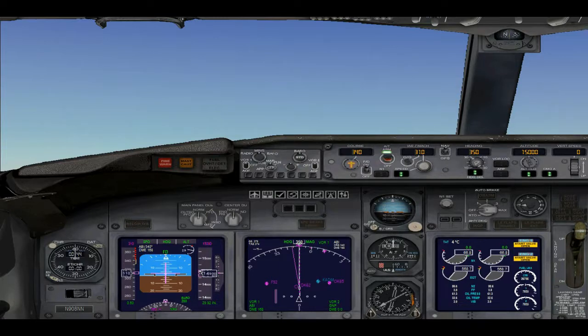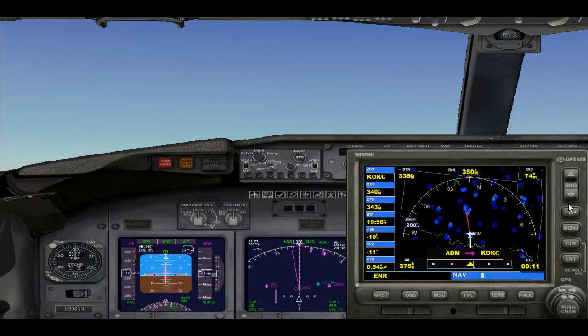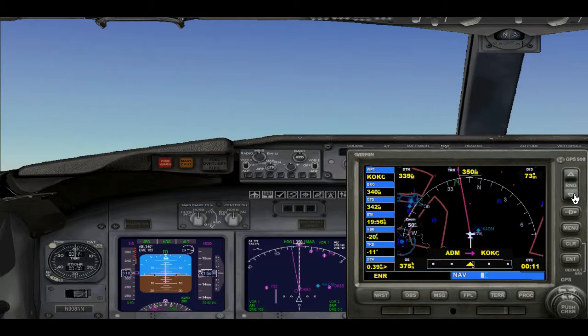So we should be told to turn here any moment now. We passed the waypoint and we're past there. So we should be. Yeah, we're past there. Just said that like 10 times. So we just passed it.